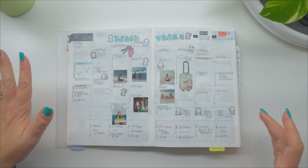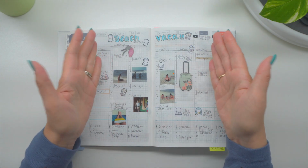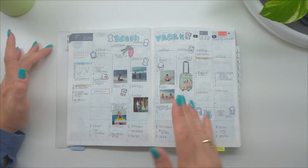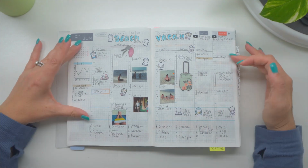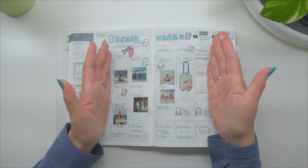And so I ended up, because I didn't have a true appointment or go to work, I was afraid of how I was going to, I'm not going to say afraid, because this is my planner and I can do whatever I want with it. But I didn't want to have just a 4-day chunk of blank.